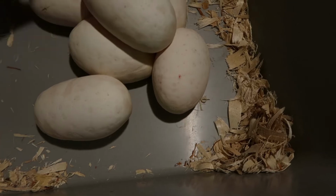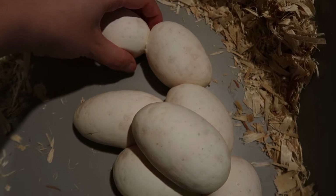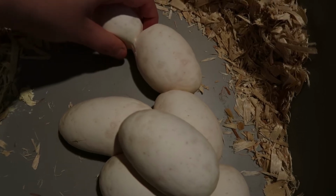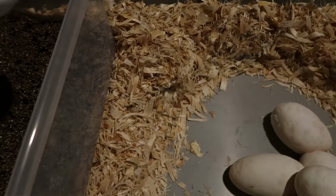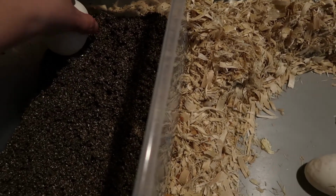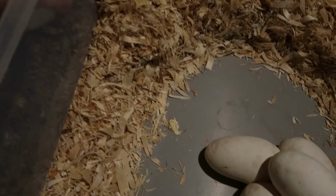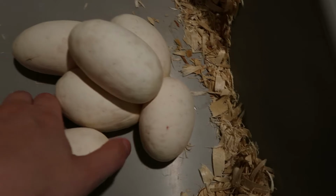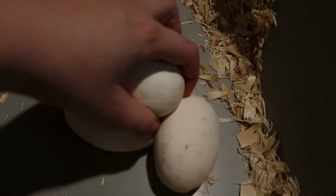I'm going to try to separate these eggs here. And they usually just pull right apart. There we go. And I will be candling them here just in case, even though usually the ones that you find stuck together are usually the right way up. Let's see if I can get this top guy off. I might actually have to use two hands for him because he's really on there. Alright, let's try that real fast.